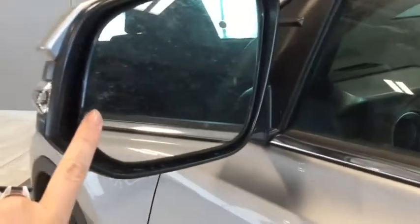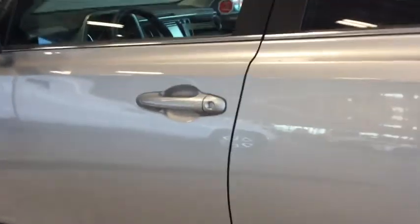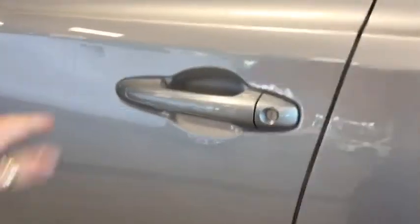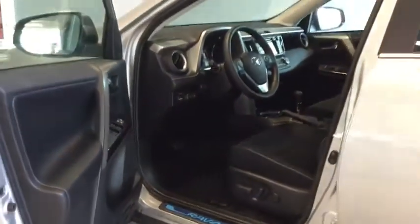And then right here, if you can see it, you also have your side blind zone alert, another really great safety feature for you. And I am gonna lock this back up here, and we're gonna place the key in my pocket because we're not gonna be needing that anymore. It is a proximity key, so I'm just gonna place my hand on the handle. And if you can hear that beep, it did just unlock for me. So we're gonna open this up, take a look at the interior.